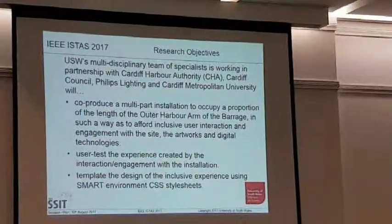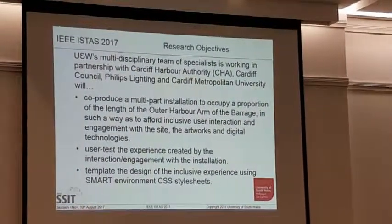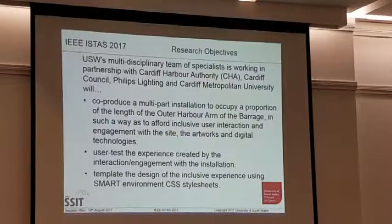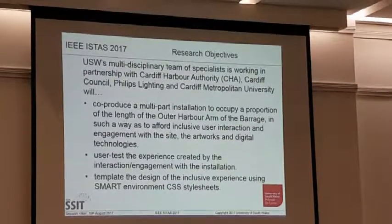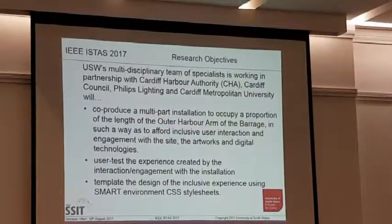Our objectives are to pull this very multidisciplinary team together, and that has been a huge challenge for us. We've got on one side the techie techs, and then on the other side the quite playful, creative and amazing visual artists, and also we've got the humanities literature feeding in through.